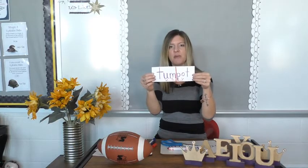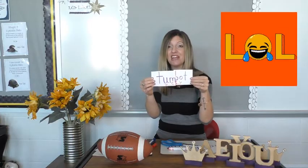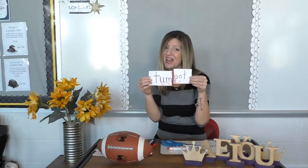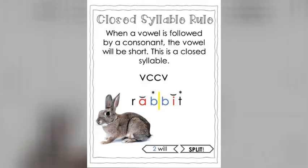Do you know what a tum pot is? Neither do I. It's a made-up word, but you could still decode it using this strategy. When a syllable has a guardian consonant, it is a closed syllable and the vowel is short. All right, so we can use these strategies to read words we don't know, but how do we use this strategy to spell words we don't know?